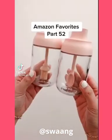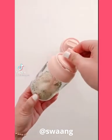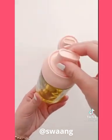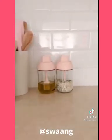Amazon favorites, part 52. How cute are these little glass jars that are perfect to store your salt and oil? Just twist the top to use the spoon or the brush. They also come with sticker labels and an extra spoon.